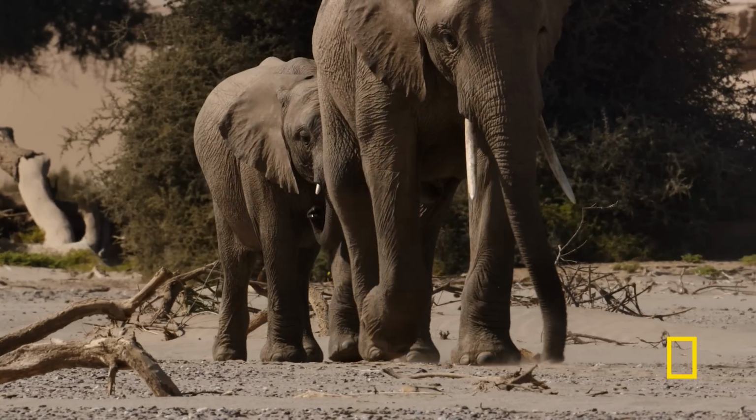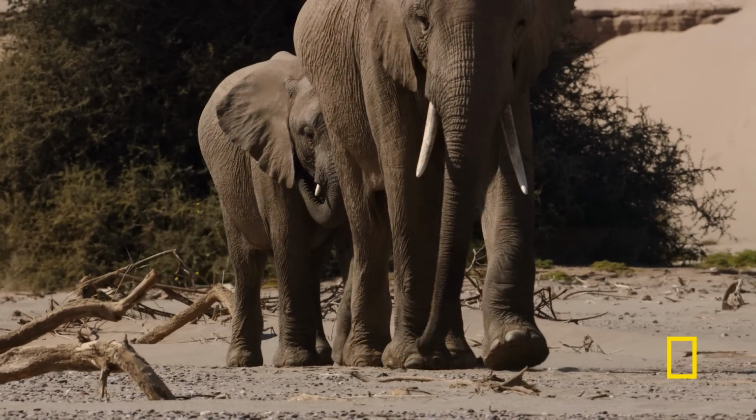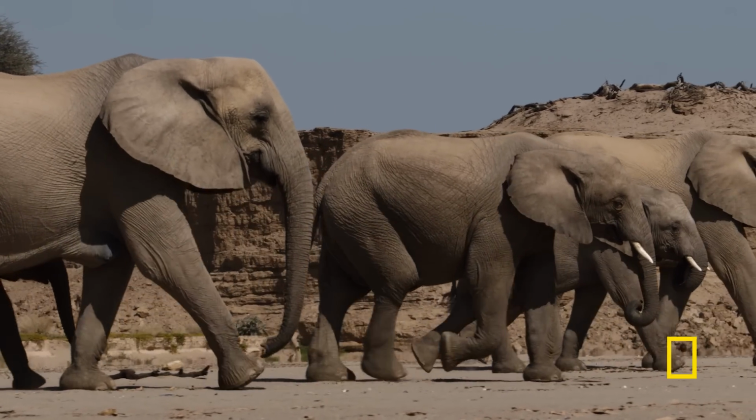Everything depends on their ability to get from one waterhole to the next. There's no time to stop, to investigate, to explore, to play. It's just survive. Survive means keep going, keep going.